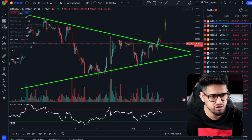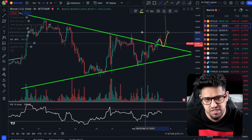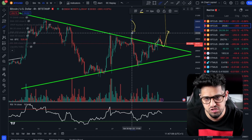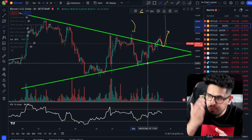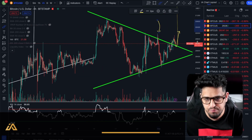Now what we need to watch for is a very important bounce. We want to see a good volume bounce here, followed by a beat of this peak, and that peak, of course, is at the 30,000 level, okay? So we need to bounce off of here, push through 30,000, hold above 30,000, and then this breakout is confirmed.